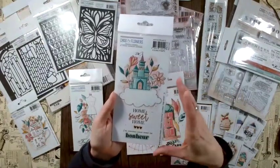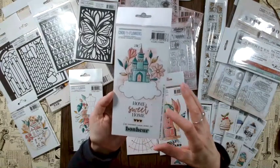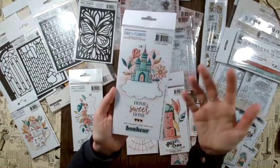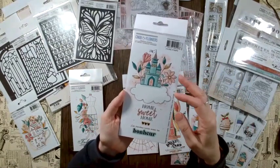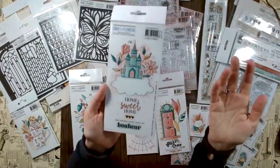Now here we have this, a little bit more fantasy style, but at the same time it's also very practical, because it says Home Sweet Home. And I always love stamps that have anything to do with a new home, because as I mentioned before, a few years ago, I had a friend that moved away, and I wanted to create a card that would say something like, congratulations to your new home.